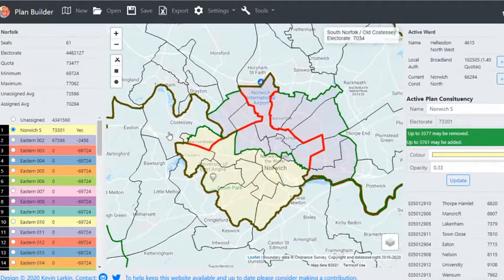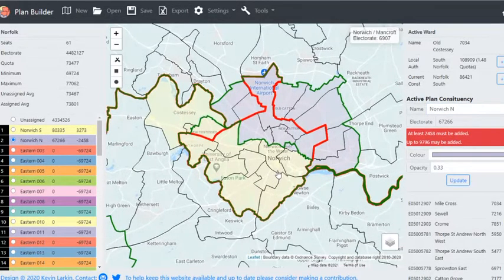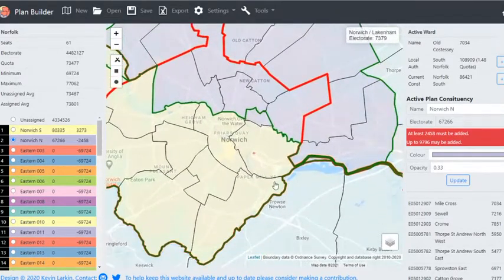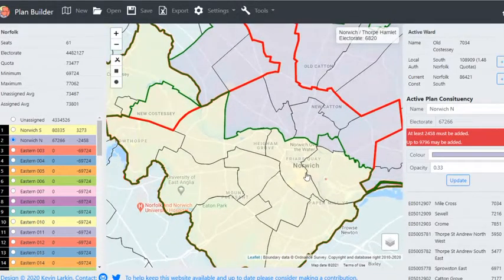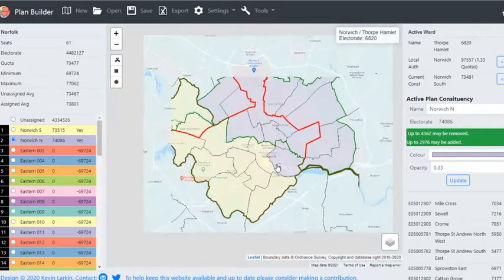That's pretty good. It means they need a new boundary between these two seats. So Norwich North. So an extra ward is required in Norwich North. This one probably. Yeah, I think so, and that works out then. Okay, that's done.